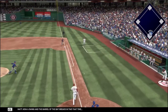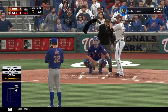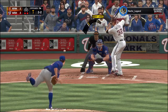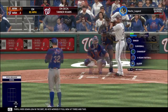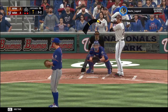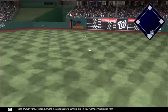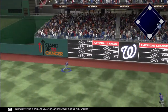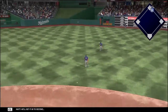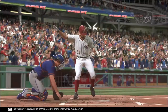Now a swing, and the barrel of the bat breaks in two that time. Foul. And this will miss down low in the dirt, so he's worked it full now at 3-2. Now the pitch. Toward the gap in right center. This is going to be a base hit, and he may take that big turn at first. He'll get it into second. And he's able to hustle his way up to second as he'll reach here with a two-base hit.